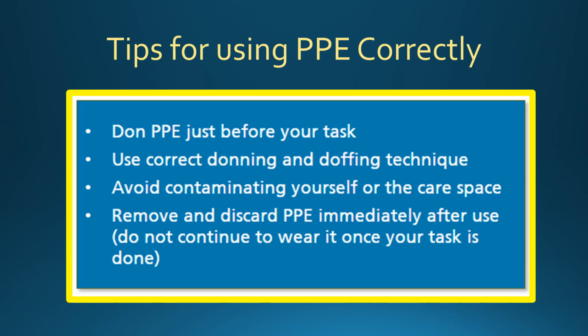Don PPE just before the task it is needed for. Use the correct donning and doffing technique. Utilize shared health posters if needed. Avoid contaminating yourself and the care space by doffing and discarding PPE immediately after use. Low compliance is not only not wearing PPE, but it includes the improper wearing of PPE. For example, masks under the chin, gowns not tied and open in the back, incorrect donning and doffing, etc.